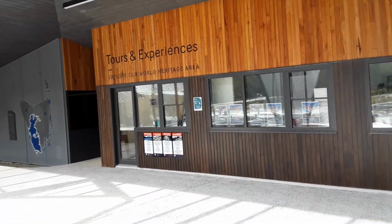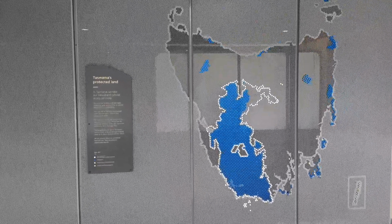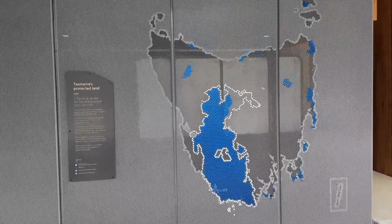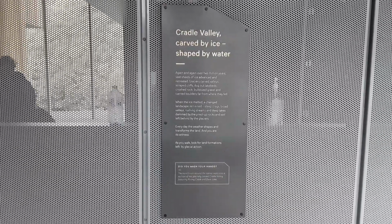Tours explore the heritage there. Down there, yeah. This is Tasmanian protected land. There we go, look at that. You can see there, Cradle Valley, carved by ice, shaped by water.